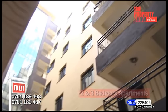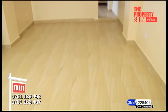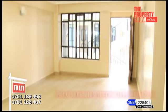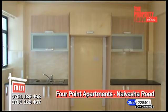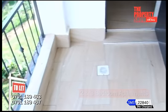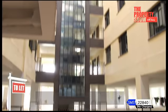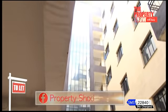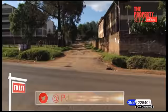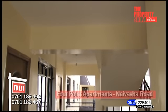Four Points Apartments consists of 2 and 3 bedroom units with 4 penthouses in a gated community. The apartments feature 2 and 3 bedroom units, a DSQ in the 3 bedroom apartments, spacious lounge, dining area, modern open plan fitted kitchens with granite tops, a utility or laundry area adjoining to the kitchen, master ensuite bedroom with built-in wardrobes and a balcony area, 24-hour security, a perimeter wall with electric fence, and main water supply supplemented by borehole. Other amenities include Kiambu paved ways, ample parking slots, 2 high-speed lifts in the basement and ground floor.